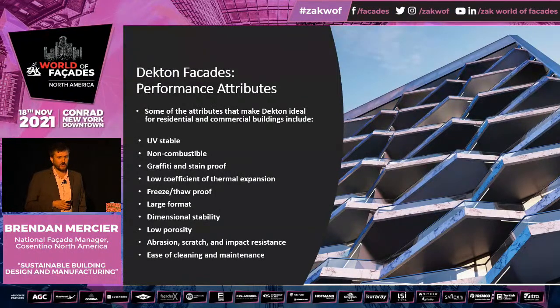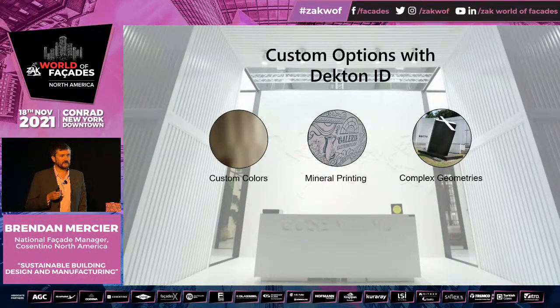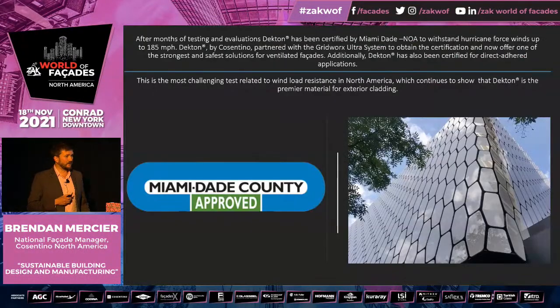But UV stable, non-combustible, very important for exterior envelopes, and sustainable. Scratch resistant, graffiti proof. If you spray paint on it, you can clean it off without having any issues. Custom colors, custom designs, anything that you can make a digital image, we can recreate that through minerals to create whatever you want. We could create your face on a slab, you can hang that on your wall and call it art, if you'd like.